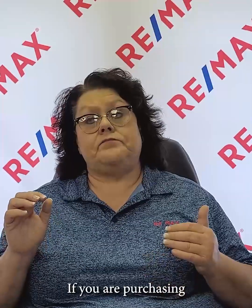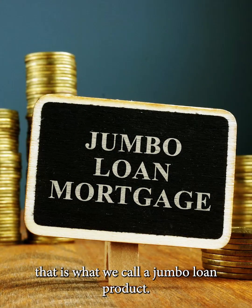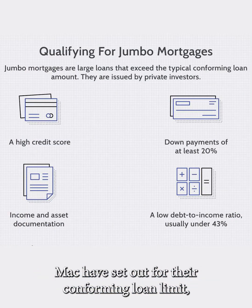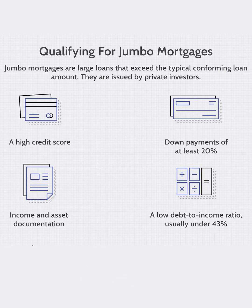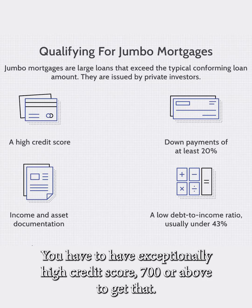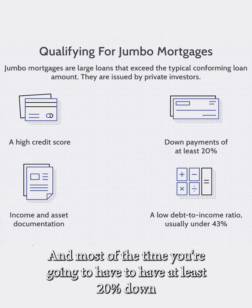If you are purchasing a $1 million home, let's say, and we do have those in our area, that is what we call a jumbo loan product. So if you borrow more than what Fannie Mae and Freddie Mac have set out for their conforming loan limit, then you're going to have to get a jumbo loan. And I think right now jumbo is considered 750 or above. You have to have exceptionally high credit scores, 700 or above to get that. You're going to have a good debt to income ratio, and most of the time you're going to have at least 20% down to get a jumbo loan.